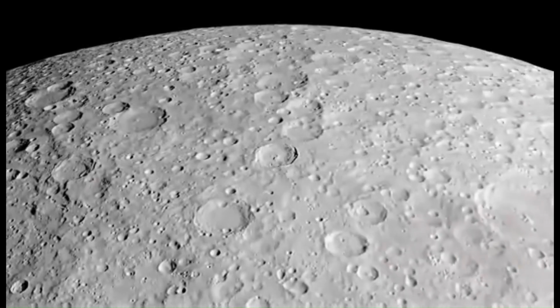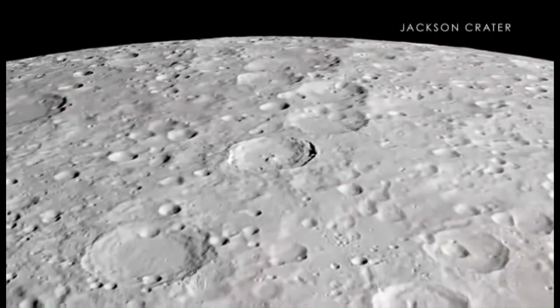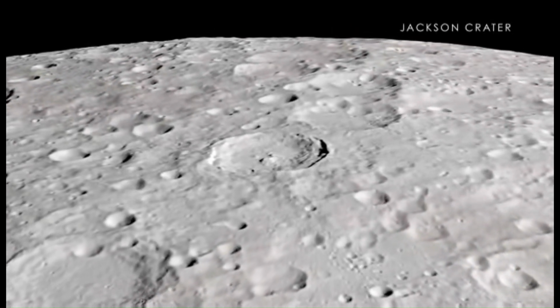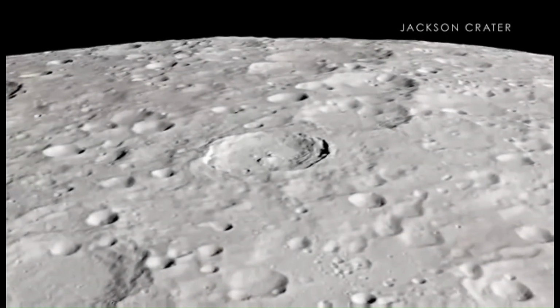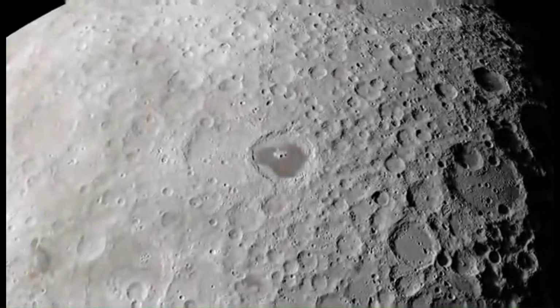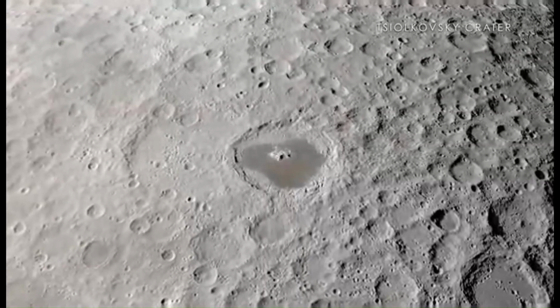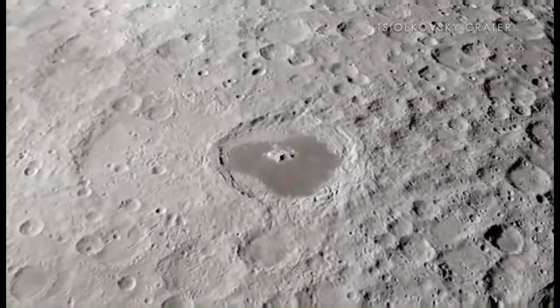Also, on the far side we find the Jackson crater, which, like the Tycho crater on the near side, has an extensive and complex ray system. In fact, this crater is often considered to be like a twin to Tycho. Finally, the Tsiolkovsky crater stands out as an excellent example of a far-side crater filled with a sea of ancient lava, known as a mare.